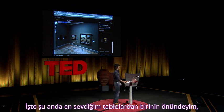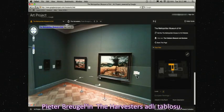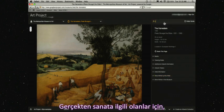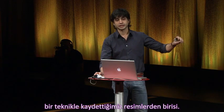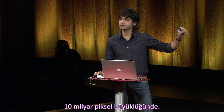So now I'm in front of one of my favorite paintings, The Harvesters by Peter Bruegel at the Met. I see this plus sign. If the museum has given us the image, you click on it. Now this is all the metadata information for those of you who are truly interested in art. You can click this, but I'm going to click this off right now. And this is one of these images that we captured in what we call gigapixel technology. So this image, for example, has close to, I think, around 10 billion pixels.